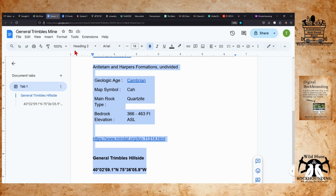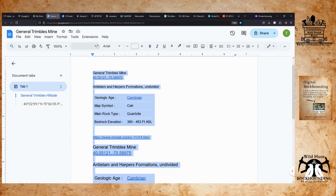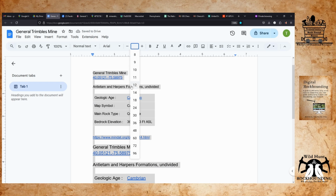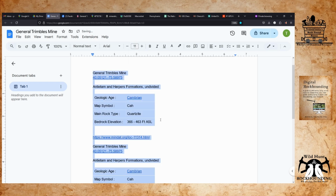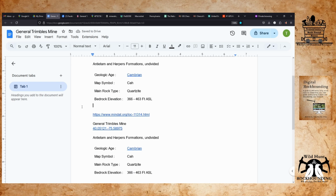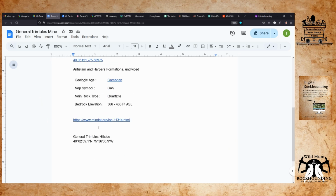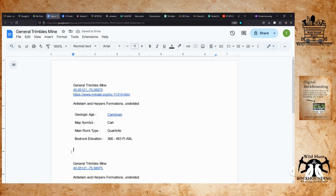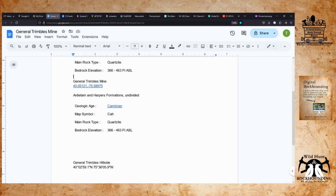You will notice that as you cut and paste things, the fonts all change and all of that. You can just change this up here to normal text and then set your font size to something reasonable. And it will help normalize things. You can go through and clean things up by taking certain letters out or certain spaces out and things like that. But we've got General Trimble's hillside listed here. Yeah, we've got that Mindat thing listed twice in there, but we can clean all that up as we go along. All right, so we are at the point where that is about the extent of the functionality on PAGeode. We will move on to MacroStrat next.